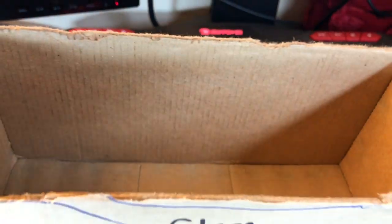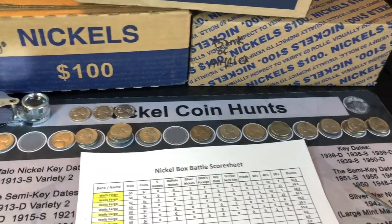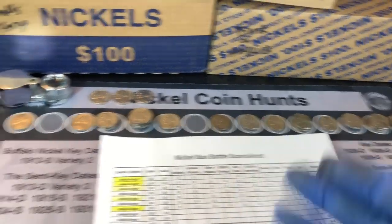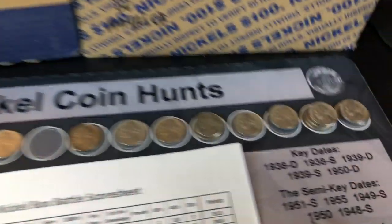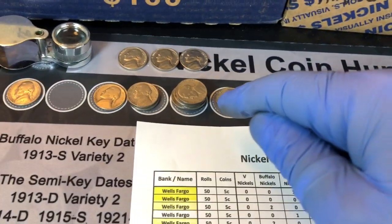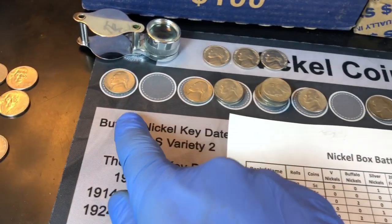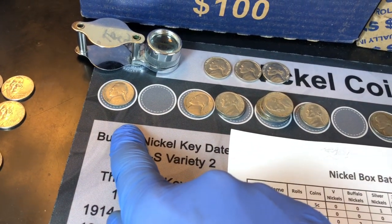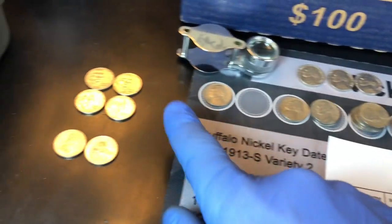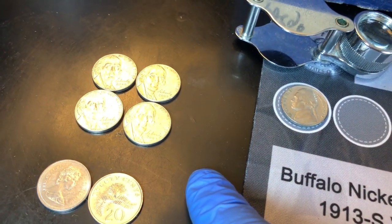So we finished that box of Chase nickels, and you know what? No buffaloes, no silver, nothing really that great, but it had a lot of finds, so it's going to score a lot of points. We got 13 nickels in the 50s. We got 9 in the 40s, led by those 46s. 1 in the 30s, a 1939p, no DDR. We got 4 09s.